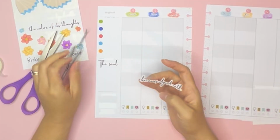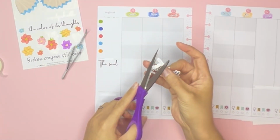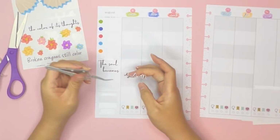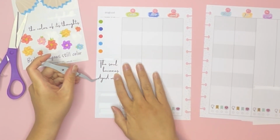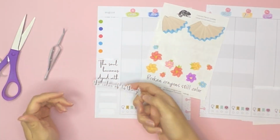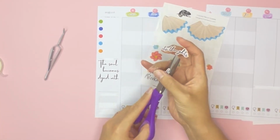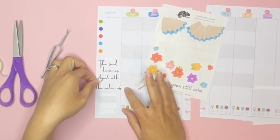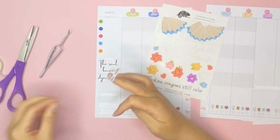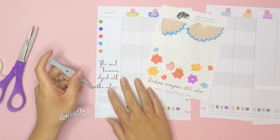The soul becomes dyed. I don't know if that'll even fit. No, becomes will have to be there by itself, though that word's kind of long. Let's see, the soul becomes dyed with the color of its thoughts. Okay. The color of, no, I thought I could fit three words, but it'd be too tight. Or would it? Yeah. So we'll do the color. We'll go here. Yeah, the color.